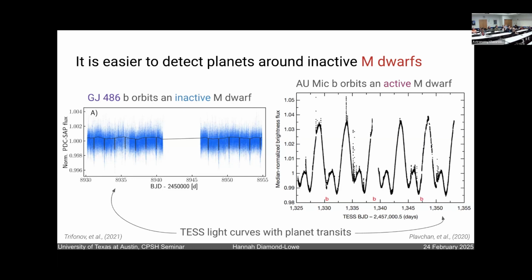repeating periodically. And this is test data of AU Mic. This is a famously active star. And there is a planet detected around here, but you'd be really hard pressed to pull out these transits by eye. The little b is where the b planet is. So we're not looking at these stars typically, not in the Hot Rocks survey. There is a lot of work looking at these young stars, and that's very cool, but that's not exactly what we're doing. So when I say inactive, it's like comparing this to that.